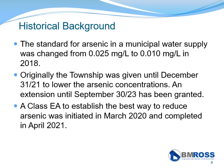We're going to start with some historical background regarding this project so that everyone is aware how we got to this point and are doing this current study. In 2018, the province changed the standard for how much arsenic could be in a municipal water supply from 0.025 milligrams per liter to 0.010 milligrams per liter.